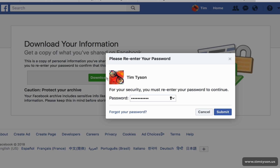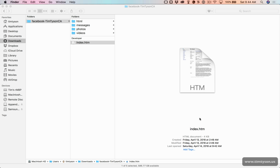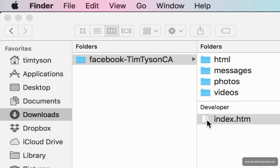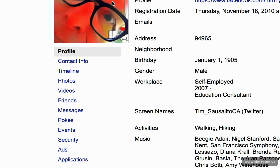Click on the Download Archive button. Enter your password and the download begins. To view your downloaded archive, go to the location on your computer where your downloads are located. Inside the Facebook folder, you will find an index.htm file. Double-click it. It should open your archive in your browser.